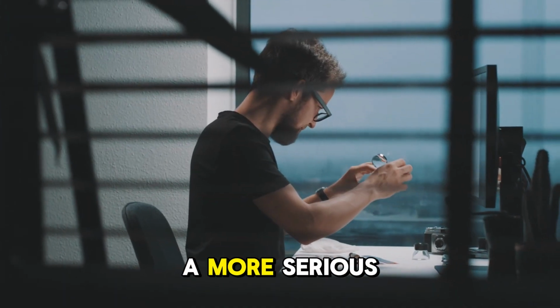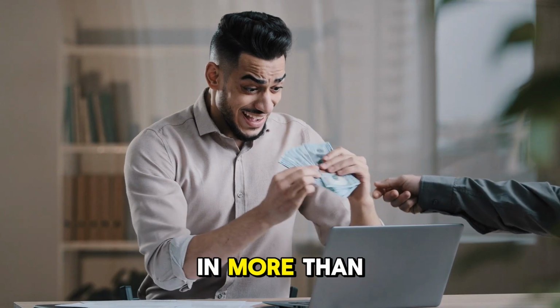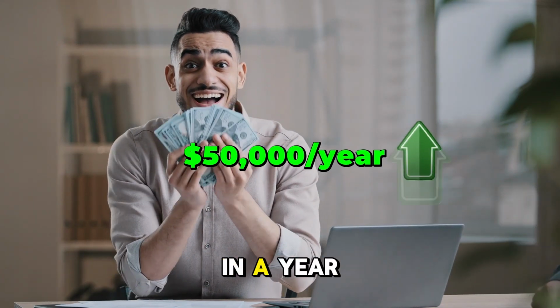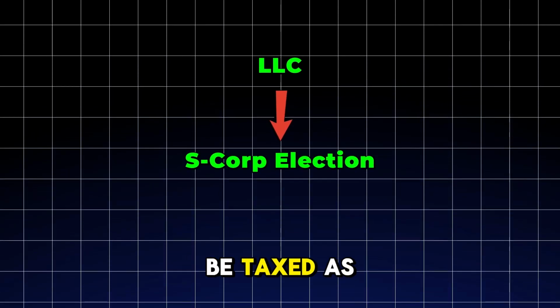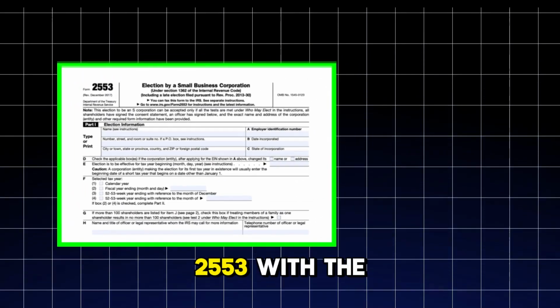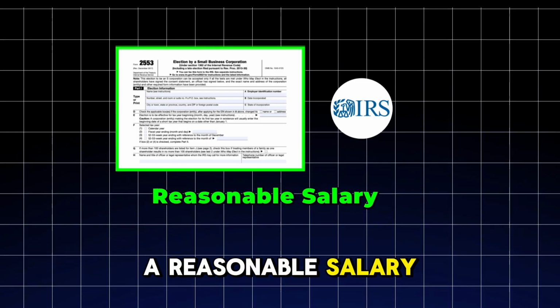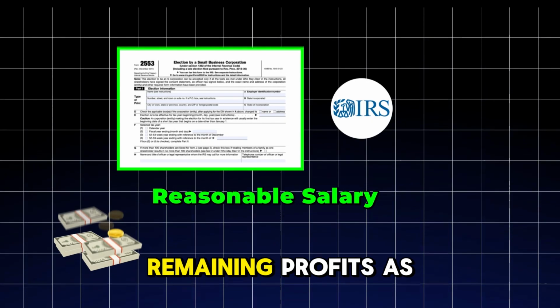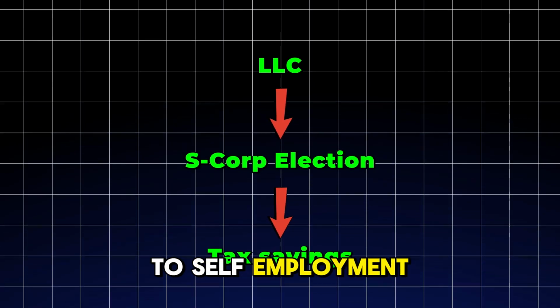Now, if you are a more serious side hustler or maybe even a full-time freelancer, and you're bringing in more than $50,000 in profit in a year, you might want to consider forming an LLC and electing to be taxed as an S-corp. You can make that election by filing a Form 2553 with the IRS. This allows you to pay yourself a reasonable salary as an employee and take the remaining profits as an owner's distribution, which aren't subject to self-employment tax.